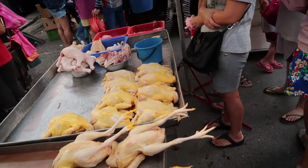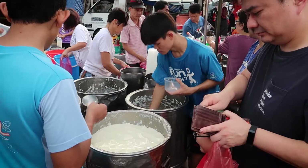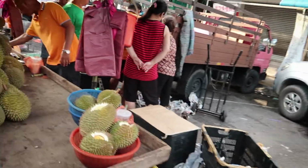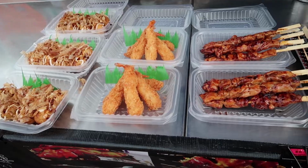Check this out. This is how they sell chicken and ducks here. So flies are just landing there. But it's not the worst case. I've seen a chicken which is heavily covered with horse flies. And this is the famous soya bean. Durians! Oh my gosh. I really want to eat durian.